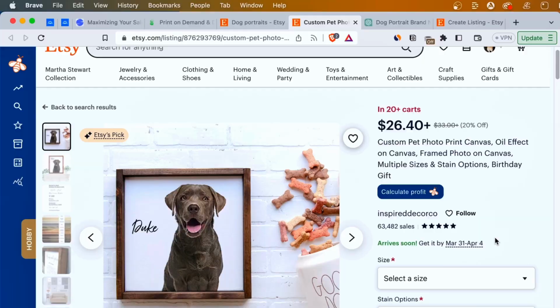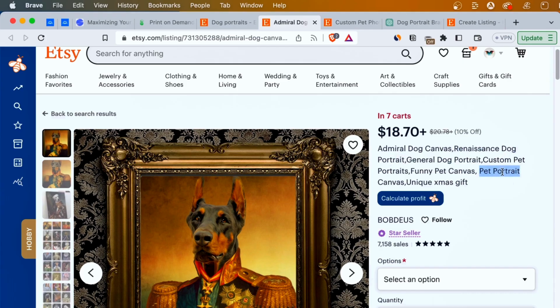Obviously, the best way is to have an SEO optimized title that will rank high and will bring everlasting results. And there are two ways to do it. The first way is to form the title yourself just by looking at competition, and you can see they use a lot like custom pet photo, dog portrait, pet portrait, and so on.